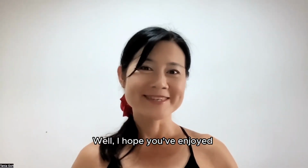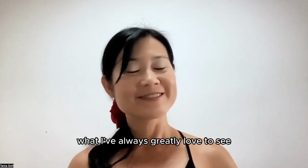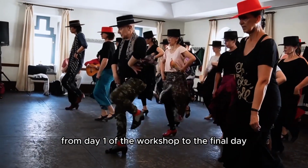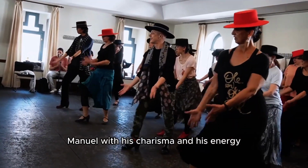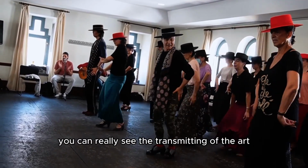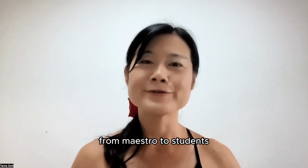Well, I hope you've enjoyed this little insight into the Garrotín. What I've always greatly loved to see is the transformation of students from day one of the workshop to the final day. Manuel, with his charisma and his energy, his aire and artistry, you can really see the transmitting of the art from maestro to students.